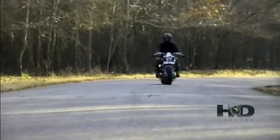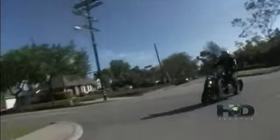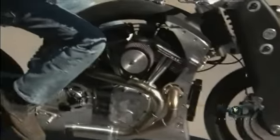Riding a lightweight motorcycle is definitely an advantage if you're going to be taking the corners. Of course, you have less weight to move from side to side. But lightweight means nothing without the hardware to back it up.